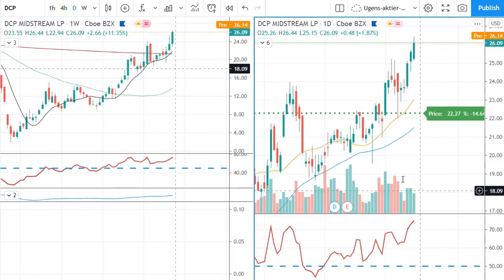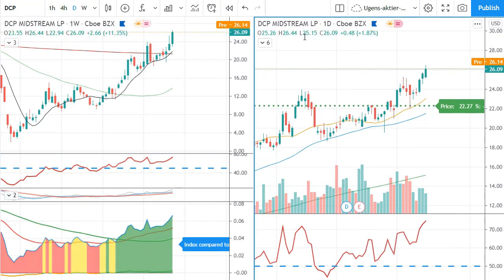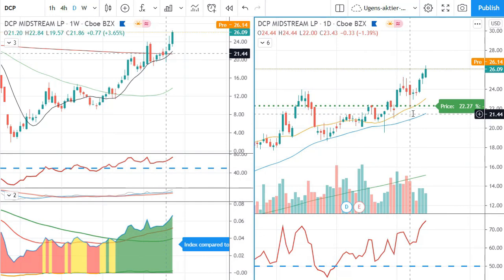Then we have the DCP Midstream, an oil company with the midstream. And as I told you in the last video, midstream is transportation either through pipes or ships or something like that. And well, it broke up. I actually don't recall the exact date where we bought it. It was the 3rd of March, so it's not that old here.